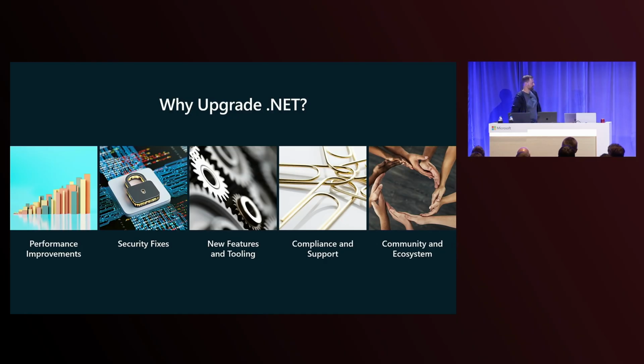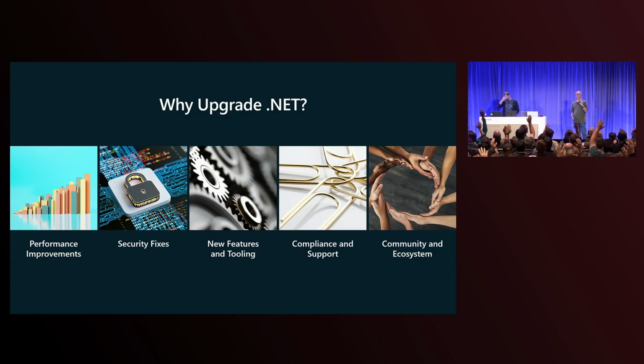Let's ask the hard question. Who in the room still has a .NET Framework application still? I'm not looking. There we go. Oh, lots of you. That looks like at least a third or more.